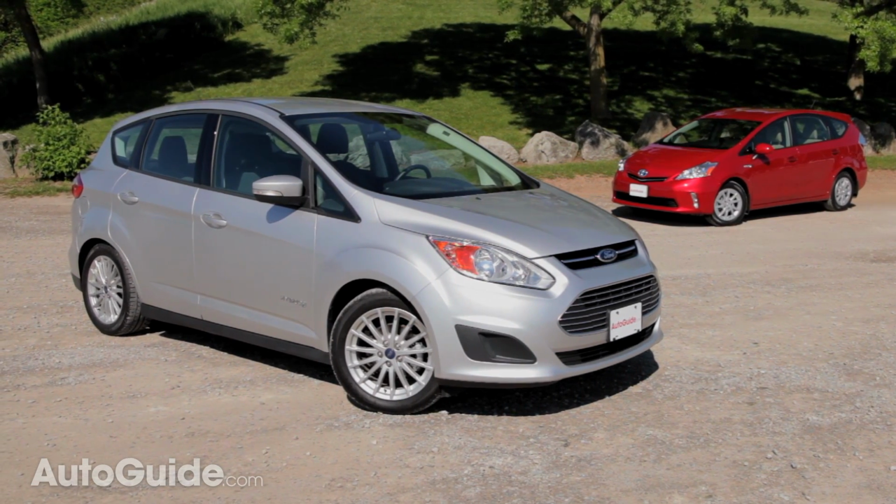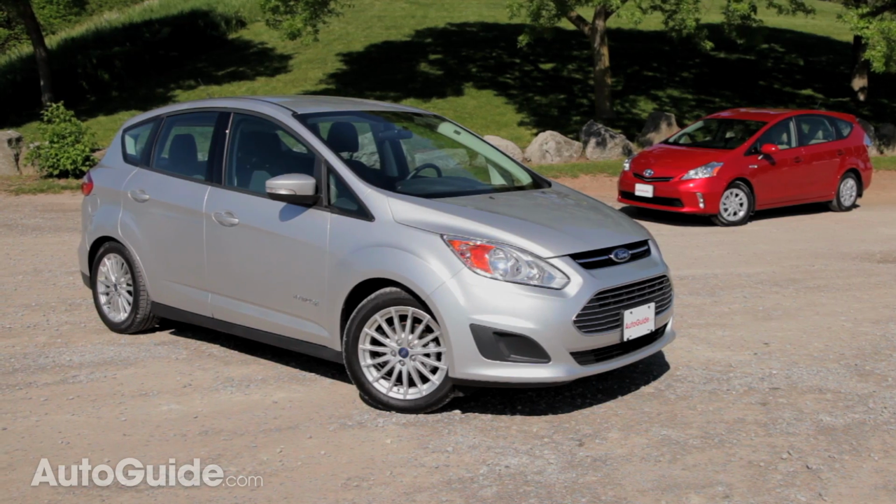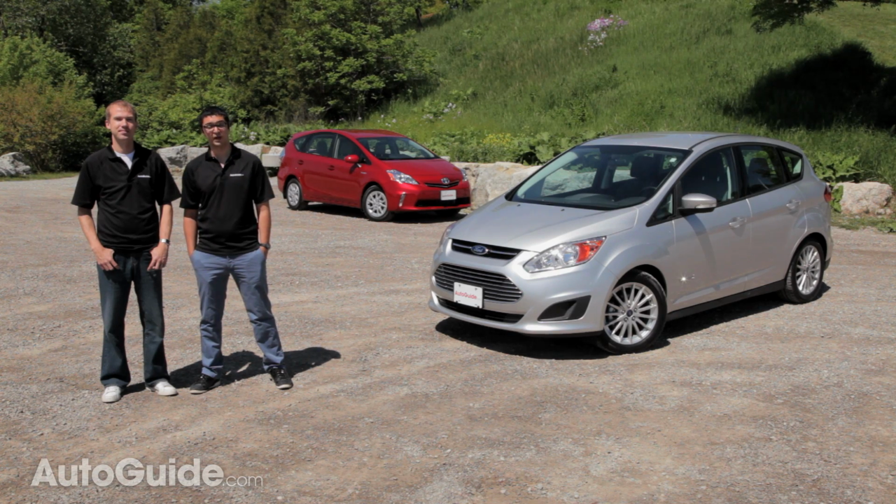Neither Ford nor Toyota sell many of these oddities, but maybe they should. If you're in the market for a crossover and really like all that utility, but also want better fuel efficiency, then you need to give these 2 a look.